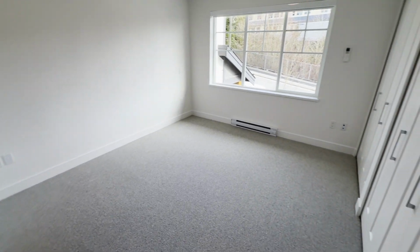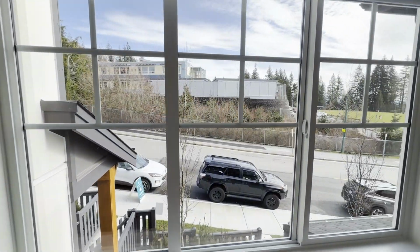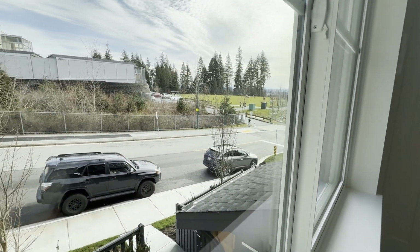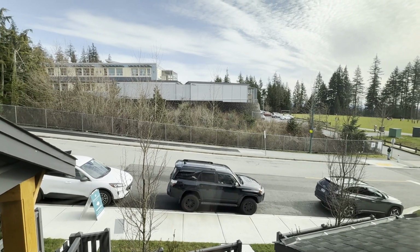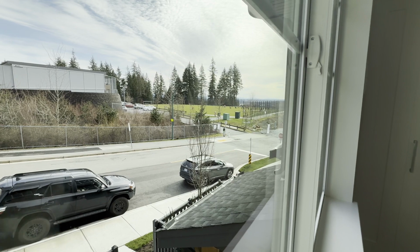Obviously right away you can tell it's bigger. And you get a nice window here to get a lot of natural light in. And right across the street, that is an elementary school. It's pretty new. I believe it was built maybe in 2018 or so. And you can see all the kids are out for recess. They're running around the field.